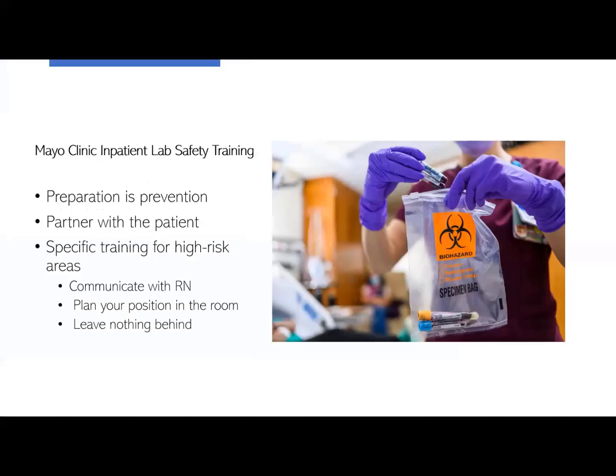So when you're in the hospital setting, we like to have preparation as prevention. We partner with the patient, and we do have some specific training for high-risk areas. Communication is so important with the RNs, or with any provider or care team person. When you go into the room, place your position in the room, know what's in that room, and then you need to leave nothing behind.